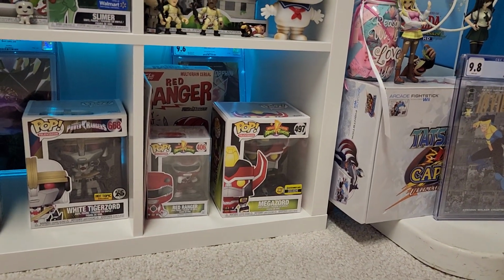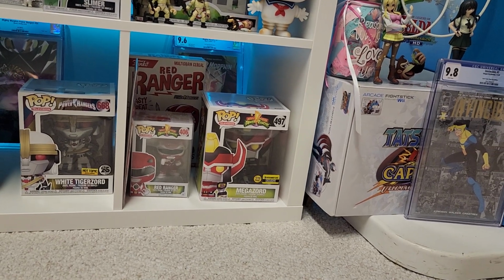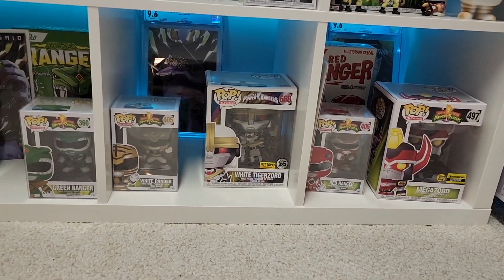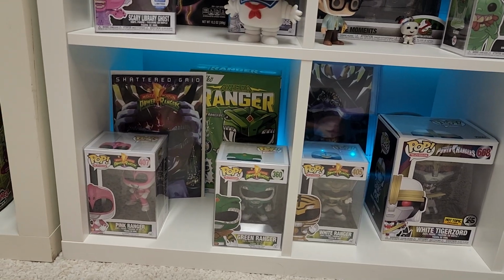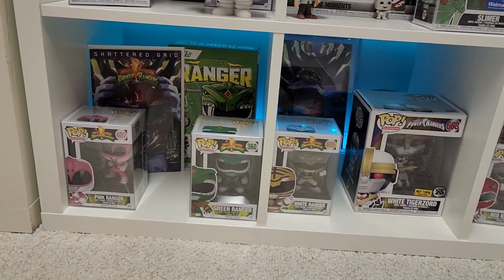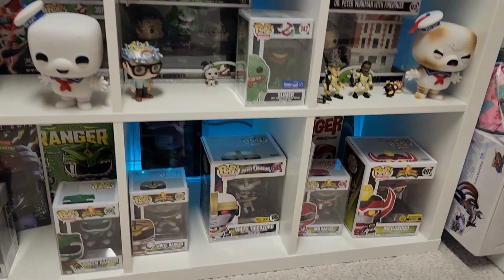And then down there, you can see graded books and figures of the Power Rangers, Red Ranger, White Ranger, Tiger Power, and then the Green Ranger. Obviously, Tommy, Jason David Frank passed away recently, which is why I'm highlighting that a little bit more. I was actually more of a Jason fan growing up.